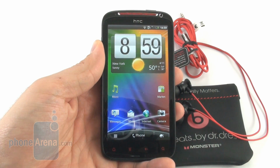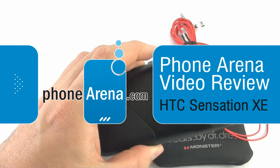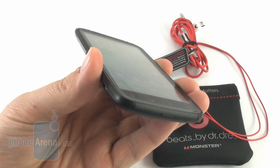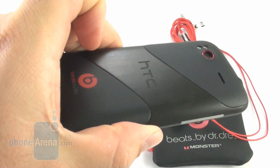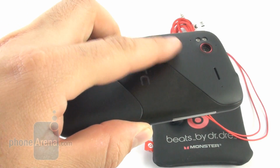Hey guys, this is Daniel from PhoneArena with the HTC Sensation XE, the first result from HTC's $300 million investment in the Beats by Dr. Dre brand. The phone's chassis is entirely identical to the standard Sensation, unibody aluminum design, which here is in brushed mahogany color with excellent quality soft touch plastic on the back.